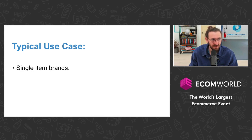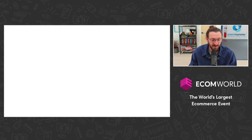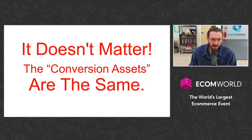But that's a mini site, and those work really well. Generally, single item brands use product mini sites, although I've been using them for some of my products for a little bit higher ticket items, like in my vertical, which would be like a $70 or $80 item. So which one is better? Which of these is the best? The answer is that it doesn't matter as long as the conversion assets are the same.